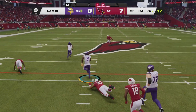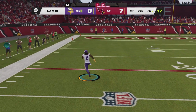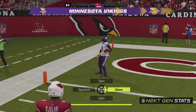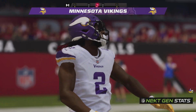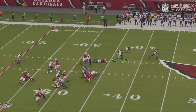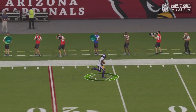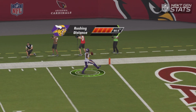Going to begin the drive here with Madison. Room here to run. The 40. The 20. Touchdown, Vikings. And with his speed, if he just finds the slightest crease, he can take it the distance like he did there. How about the leverage up front? Offensive line out-leveraging the defensive front to create that space, that crease that he was looking for. And once he hits open field, he's going to be very difficult to catch and corral.